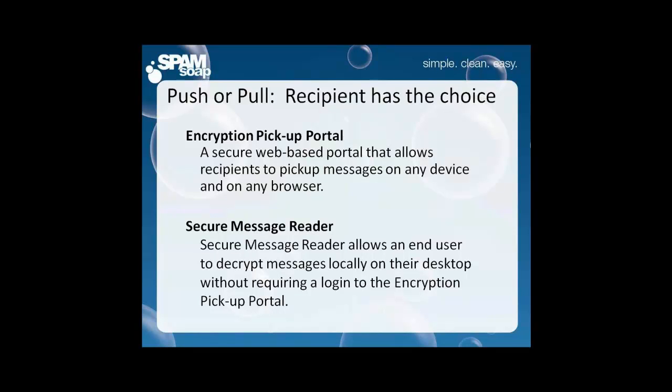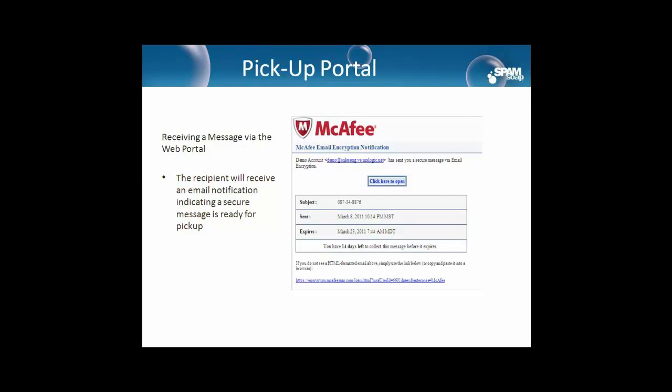The second option is the push option, which is what we call our secure message reader, which is an application that an end user would download and install locally on their workstation that actually allows them to open an encrypted email natively on their Windows-based machine without having to go out to that web portal. So let's look at the pickup portal first.